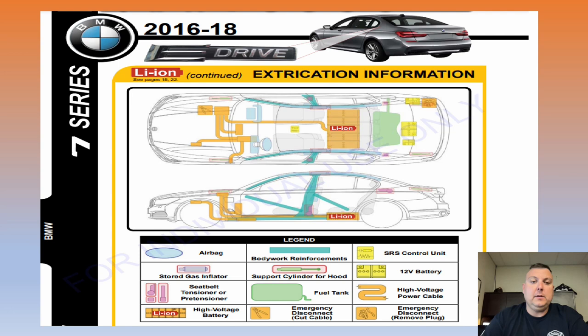And what it's showing us is that we have a lithium-ion battery right underneath the rear seats. We have our high voltage line that runs down the center of the vehicle. We have our SRS, our ECU control unit right here where the transmission hub is. We have ultra high strength steel in the B post. We've got our seatbelt retensioner here. We have airbag cylinders back here. You can see them on both schematics. So it's giving us all the vital information that we need to operate safely around these vehicles.